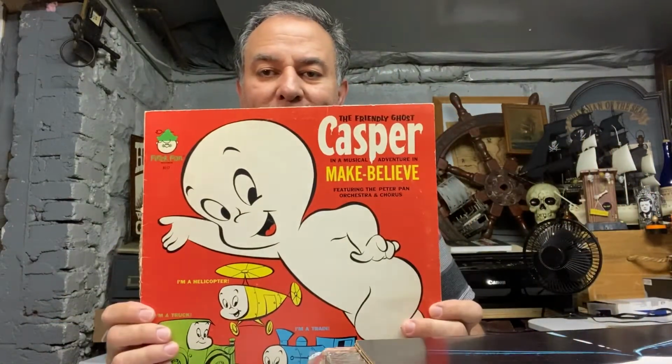But I'm going to put this one to the side here. I'll explain why. And then, of course, another Casper. I told you I was a Casper collector. I like Casper. See the little guy back there? Although my favorite was kind of Spooky. I think Spooky was a little better. Okay, this one I'm going to put on the side here because it's not one of them.